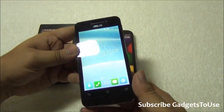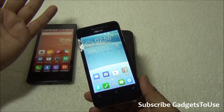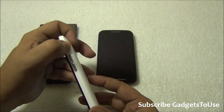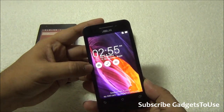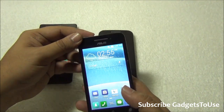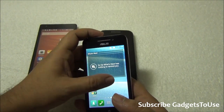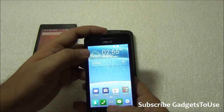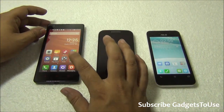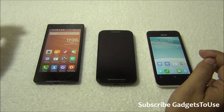Whereas the Zen UI, which runs on top of Android on the Zenfone, also gives you a lot of options. On the lock screen itself you have shortcuts for the camera, phone dialer, missed calls and messages. You can easily do that, and you have some extra widgets as well, like a weather widget and a calendar. So this UI is also giving you a lot of options, but more options are visible on the Mi UI as compared to the Zen UI.